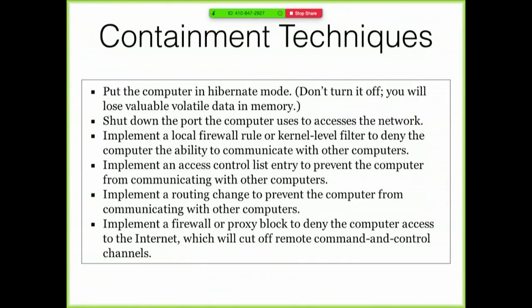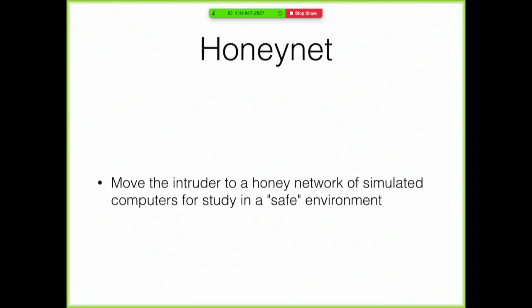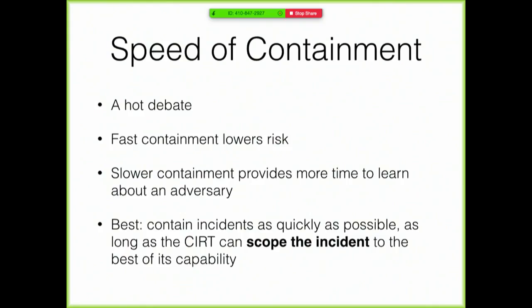Now, one thing that Mandiant did, if you're really sophisticated, is put them in a network that will simulate good stuff. Mandiant has done this before: somebody is in the process of stealing credit card numbers and we don't want to tip them off, so they garbled the credit card numbers. They thought they were still stealing, but they were getting junk. So they don't know they've been caught, but you have stopped the loss. That's even cooler.